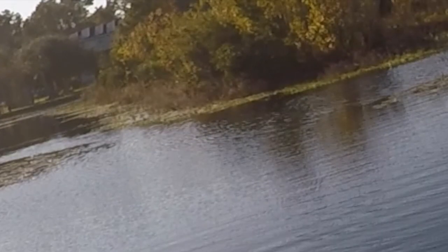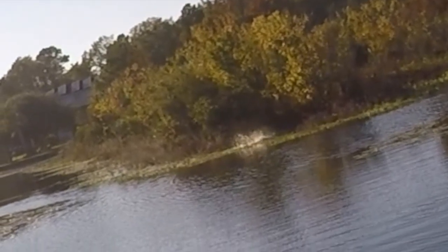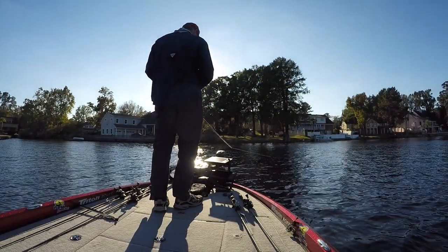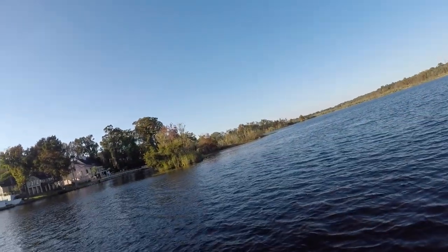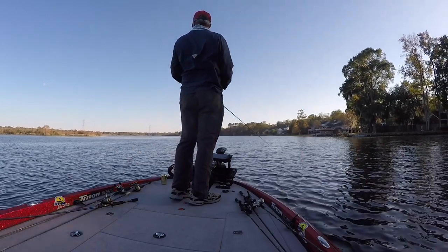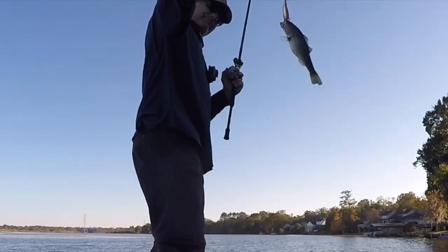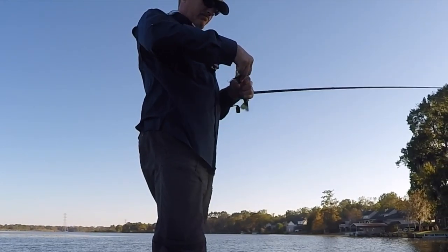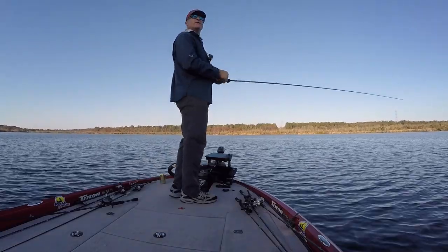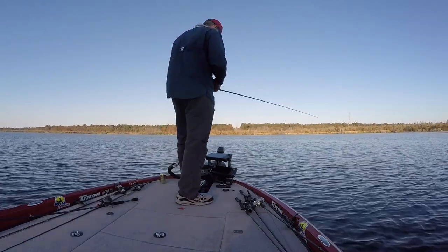Hey, see if you can figure out what this is. I'd like to think it's an alligator eating something, but I don't know. Oh, he let go. Another dink, though. Now just stay tuned because you know exactly what's going to happen now.